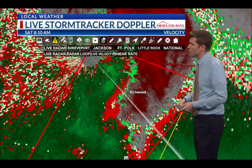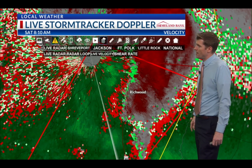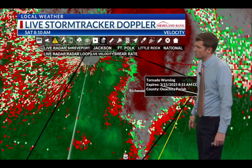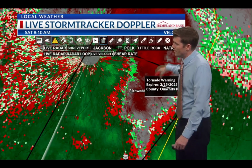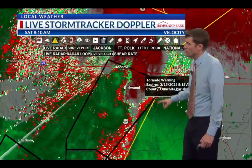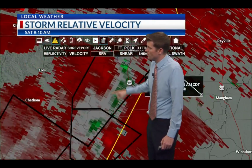Again, Monroe, West Monroe, you're under this tornado warning, so make sure you stay sheltered. The warning is set to expire in about 5 minutes or so. I believe it goes until 8:15, yes. So we may need an additional warning downstream of this current warning, but again, it's still an area of concern near Richwood. I wish we could stay on that storm for the entire time, but we've got other storms that we need to get to.